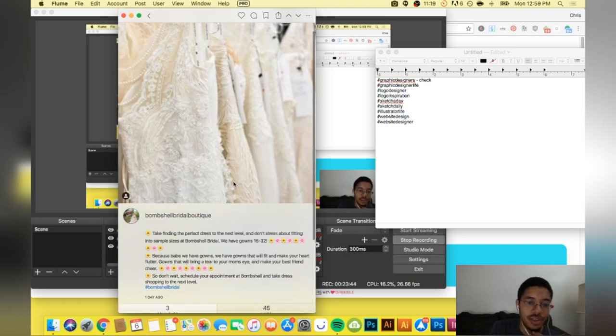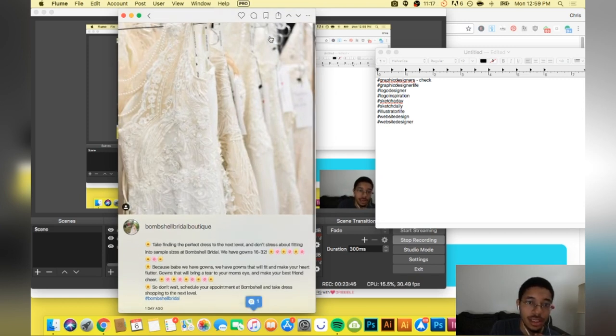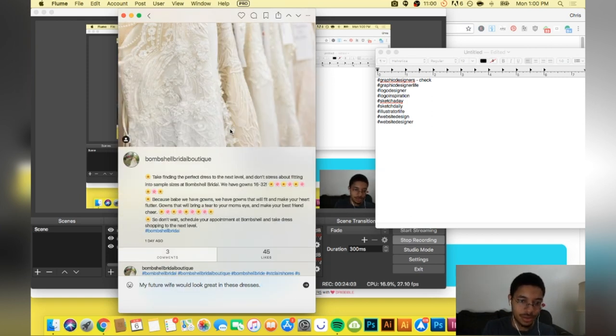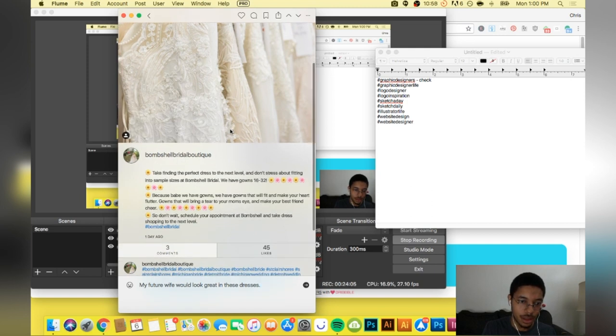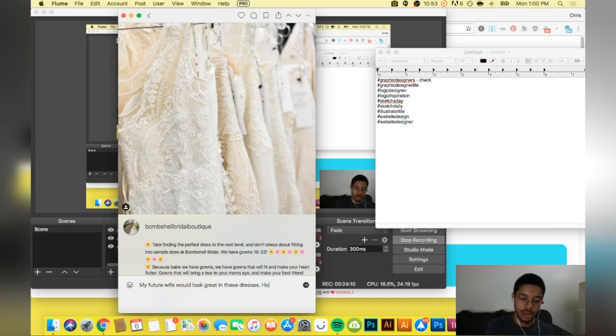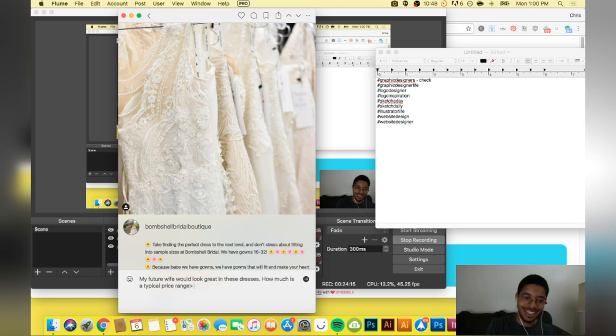Take finding a perfect dress to the next level. Okay, boom. My future wife will look great in these dresses. How much is a typical price range, you know? Ask some questions. How much is a typical price range?